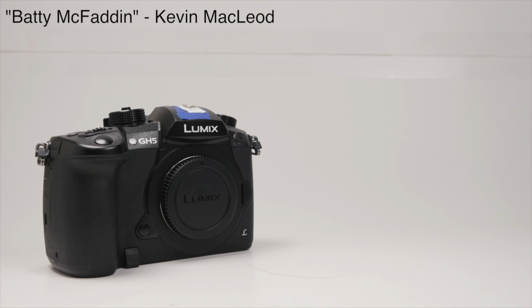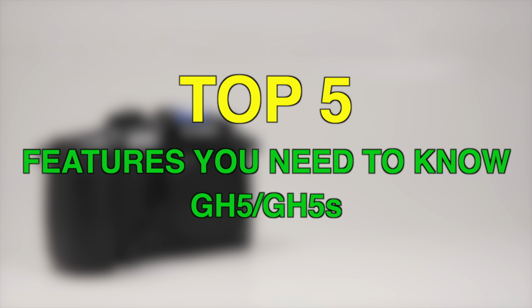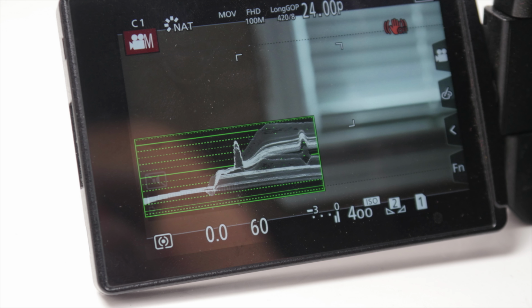Today we're going to talk about my top 5 features that make the GH5 and GH5s an absolute value for your productions. 1. Waveform monitor. Helps you get a quick idea of what your camera is seeing in terms of light values in your shadows, mids, and highlights. 2. Vectorscopes. Helping you understand what your camera is seeing in terms of color and saturations. Perfect for crafting unique looks on set with bicolor LEDs and RGBW LEDs.